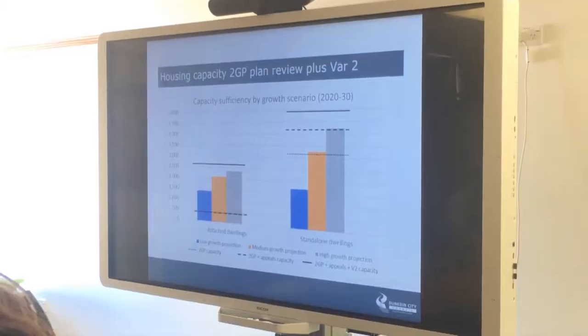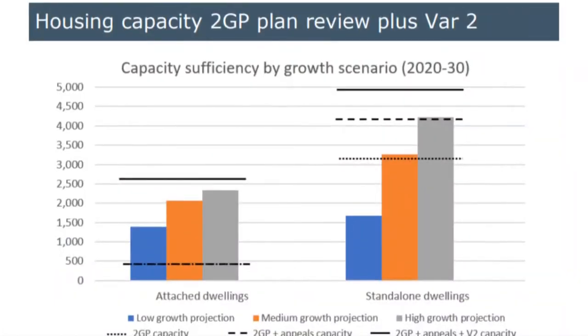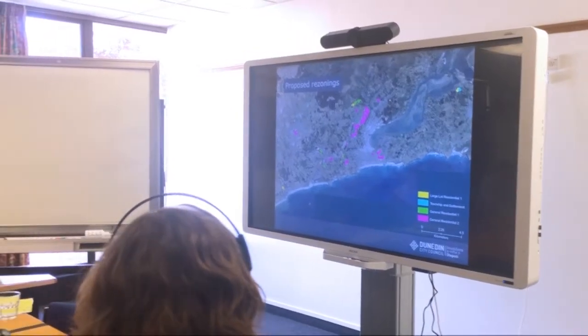Variation 2 allows for between 2,000 and 2,500 additional units, some through rezoning land, some of that through relaxing rules in the 2GP and allowing for greater density development in a wider range of suburban settings. The Dunedin City Council announced the opening of consultation on Variation 2, which, if adopted, could free up many hectares of greenfields areas across Greater Dunedin, impacting 30,000 properties.